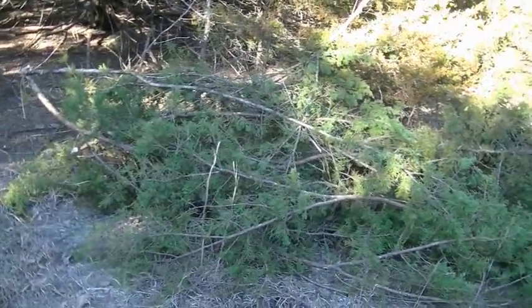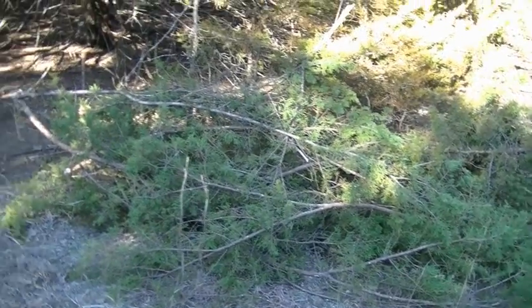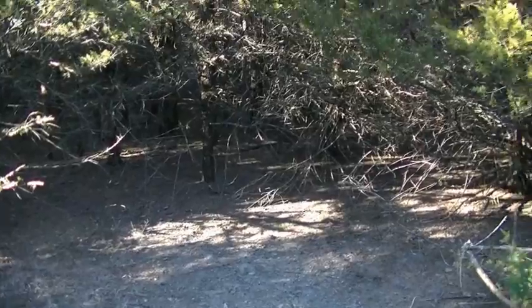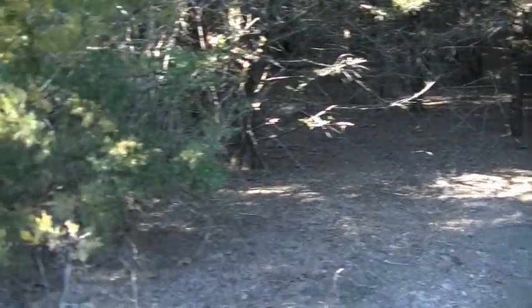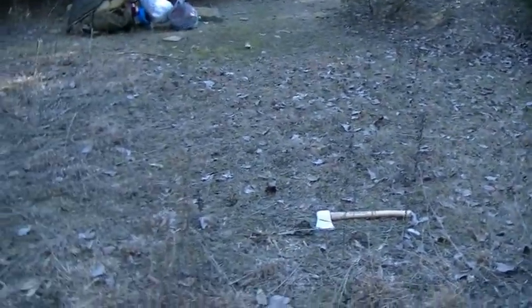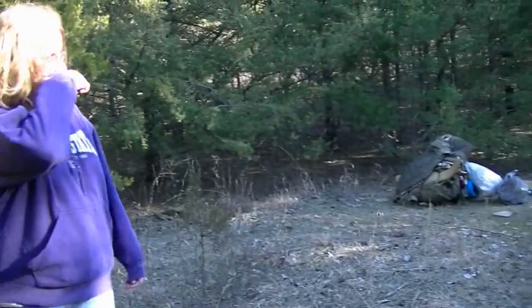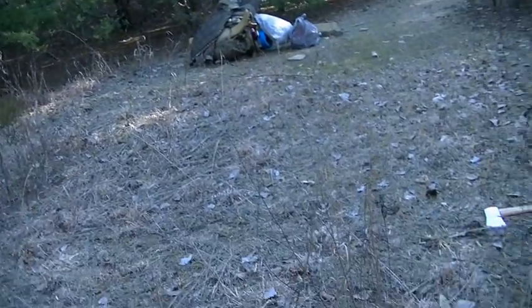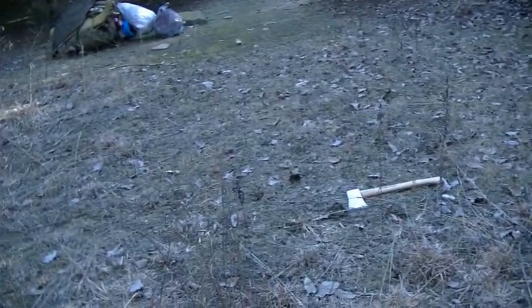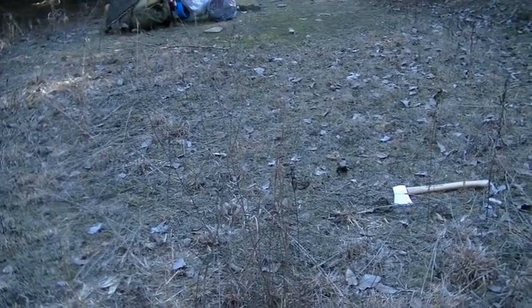This is a bunch of cedar boughs that we cut earlier that were right here. This is where we're going to build our shelter, right here amongst these cedars. The only thing that worries me is the fire. But if we come over here, I'm now standing where the shelter will be, and there's nothing out here in front of us. There's my beautiful axe. So I think with the fire out there in the middle, we'll be fine. So stay tuned.